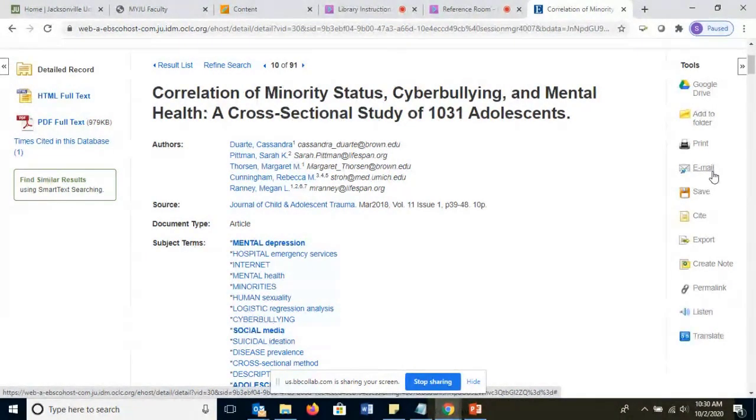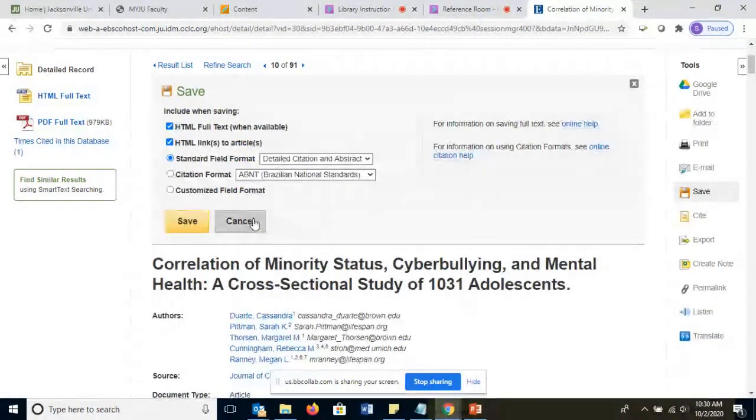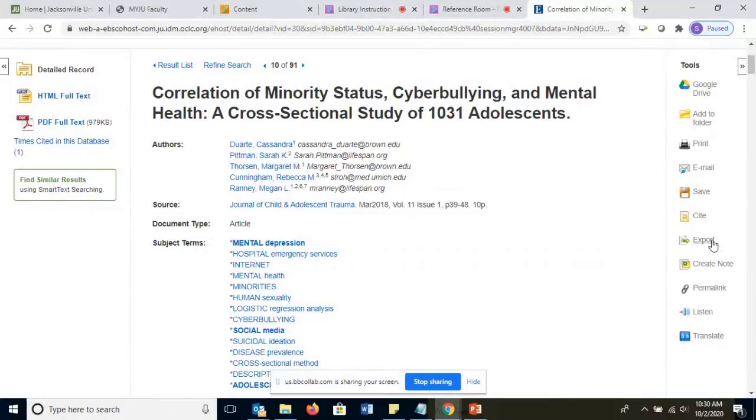Now, if you were working on a huge project and you needed lots and lots of sources, then it may be okay to create an account with the database. But if you just need a few articles, emailing them to yourself is probably the best way to save your sources. You can also save here, which would allow you to download the article.